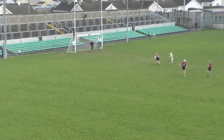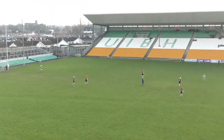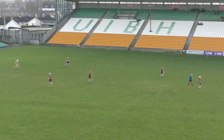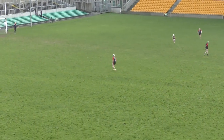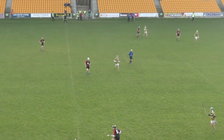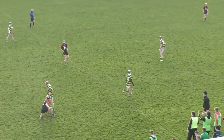Boylan strikes it. In. And the umpire puts the flag up and it's a score. Belmont by 5. We're approaching 35 minutes gone in this game. Ball comes out to Aaron Flanagan. The store run, puts it down the line as far as Kern. He's gone again. David Nally. It's a free to Kern.